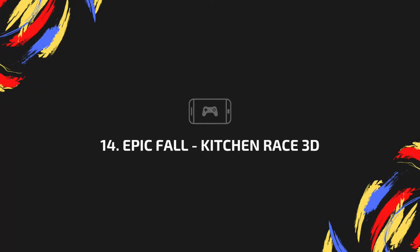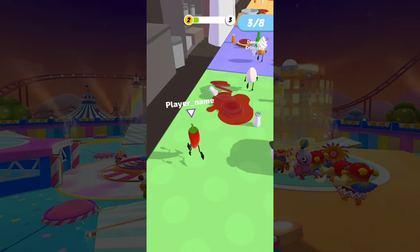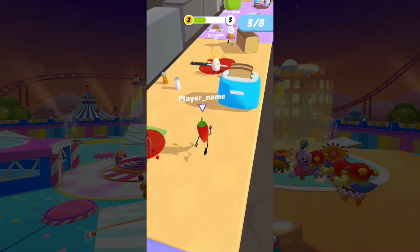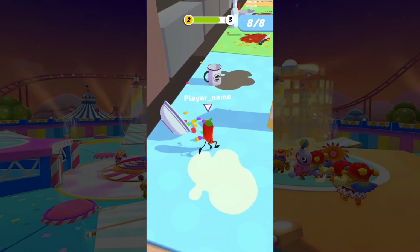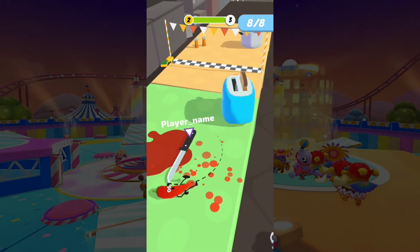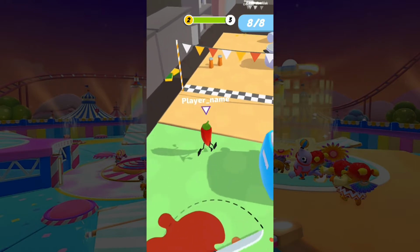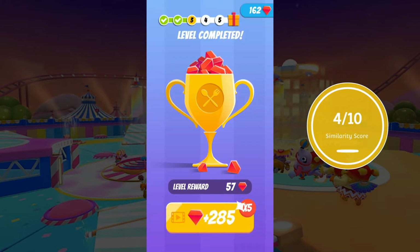At number 14, we have Epic Fall Kitchen Race 3D. This one's for the ladies. Oh, I'm just kidding. Epic Fall has all the kitchen ingredients you can become while avoiding some of the most vicious food enemies like a cutter, toaster, plate, or any harmful objects in the kitchen you can think of. It is one of the most impressive titles on the list, and even though the graphics aren't mind-blowing like Fall Guys, it is still something I would play with my friends to have a real fun time. For the similarity score, I'd like to give this one a 4 out of 10.